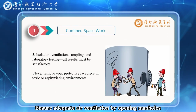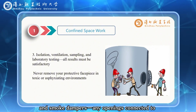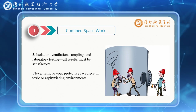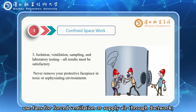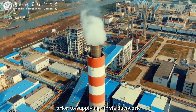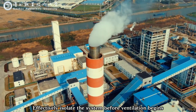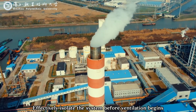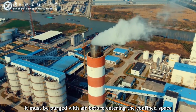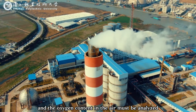Ensure adequate air ventilation by opening manholes, handholds, material ports, air dampers, and smoke dampers, any openings connected to the atmosphere to allow for natural ventilation. When necessary, use fans for forced ventilation or supply air through ductwork. Prior to supplying air via ductwork, analyze and verify the medium inside the ducts and the air source. Effectively isolate the system before ventilation begins. For any equipment previously purged with an inert gas such as nitrogen, it must be purged with air before entering the confined space, and the oxygen content in the air must be analyzed.